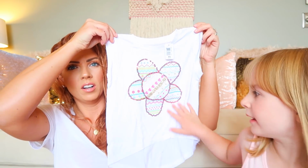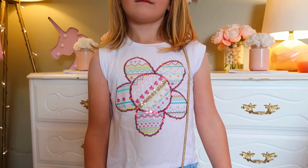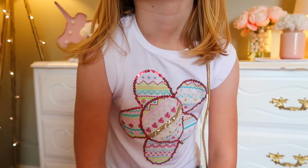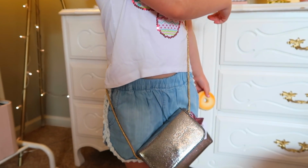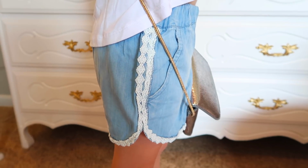Okay, Miss Lily, what's this next piece? It's a flower on a shirt that's very pretty. That is so pretty. It's got little sequins. It's very cute. That's a cute little tank top. Okay, next piece. Oh, those are cute. Oh my gosh. Let's show these first. Oh, these are adorable little shorts. They have this really cute little crochet detail on the sides. Look at that. Oh my gosh, those are adorable.